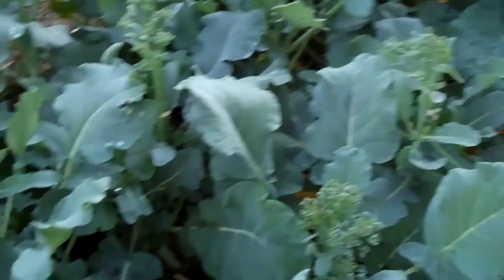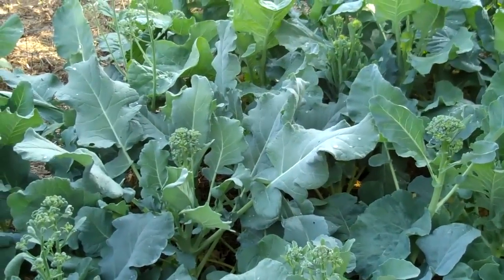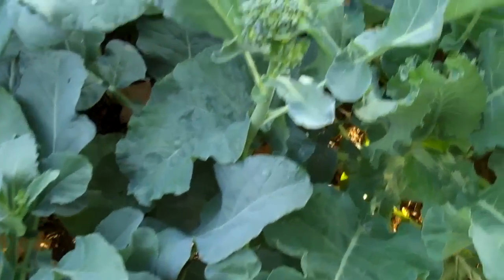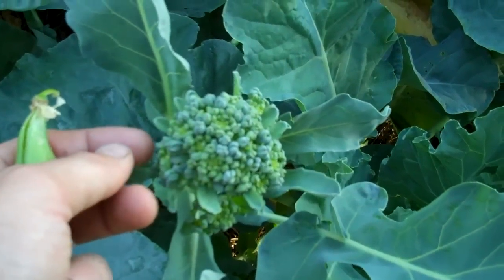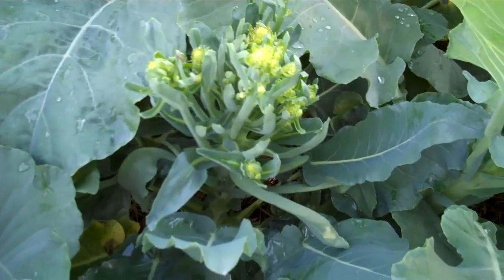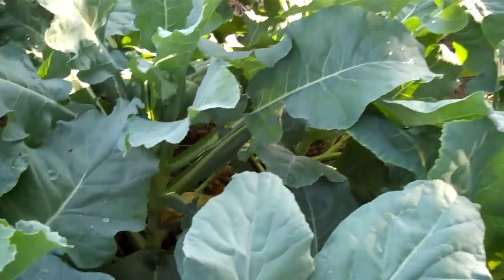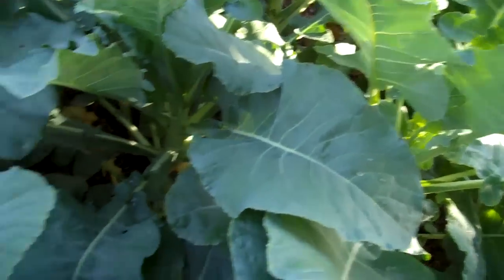Again, 40 plants, kind of a mixed bag. About half of them have started forming heads, but they're really small. They get about this size and then they start opening up, flowering. This is the Romanesco broccoli, and it's starting to form. It'll be interesting to see what that looks like once it's all out. But some of these haven't formed heads at all, just like the cauliflower. So again, kind of a bummer.